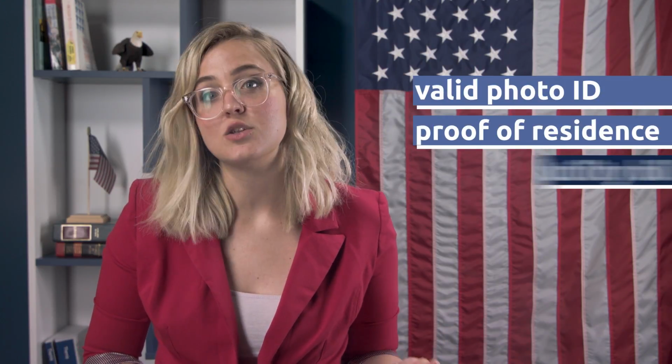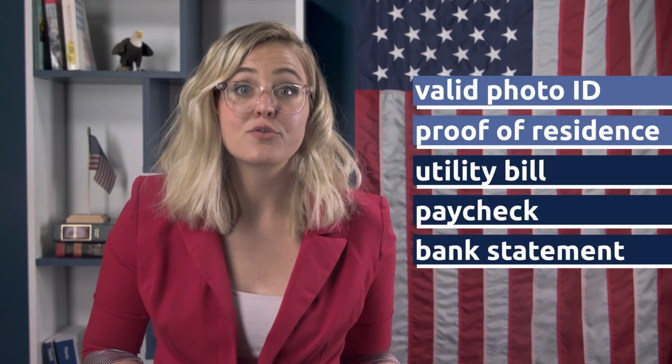You shouldn't need to show an ID unless this is your first time voting and you didn't provide one when you registered, so if that sounds like you, bring a current and valid photo ID or a proof of residence like your most recent utility bill, paycheck, or bank statement with your name and address on it.